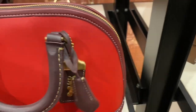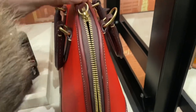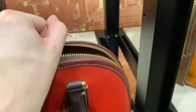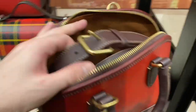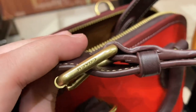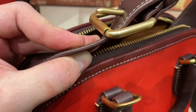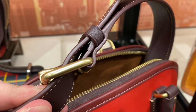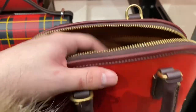Not bad. Just slowly slide it open as you get a nice feel for the zipper that the retail bags contain. Very, very nice sturdy zipper. Easy glide, not too tough. Got Coach embossed on the metal hardware of the buckle of the strap. And the strap leather is not too thin. Has a nice decent thickness to it and also has like a decent wideness as well.